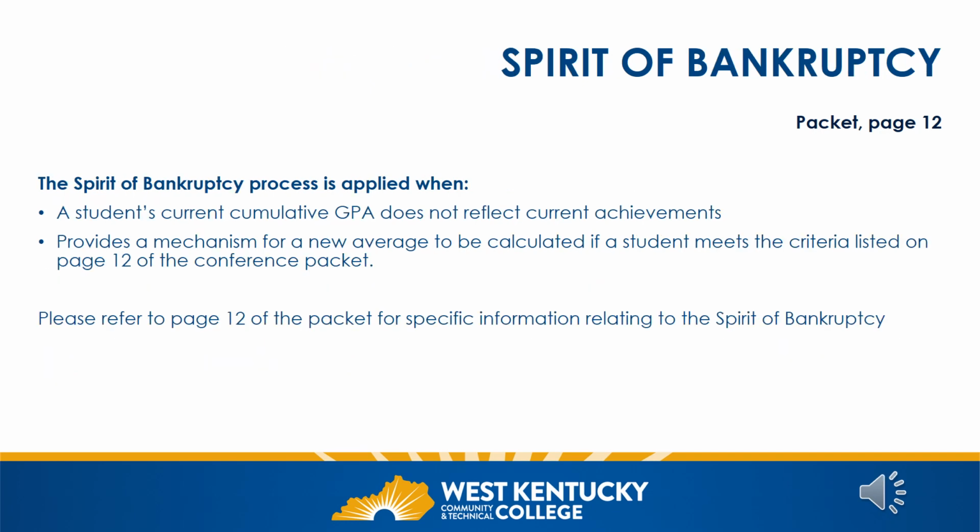The spirit of bankruptcy process is applied when 1. A student's current cumulative GPA does not reflect current achievements, and 2. It provides a mechanism for a new average to be calculated if a student meets the criteria listed on page 12 of the conference packet. Please refer to page 12 of the packet for specific information related to the spirit of bankruptcy.